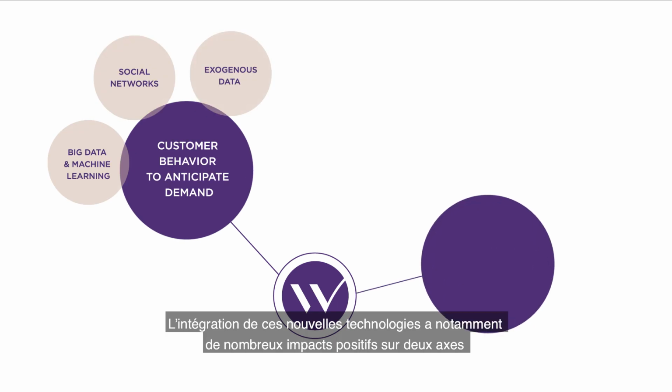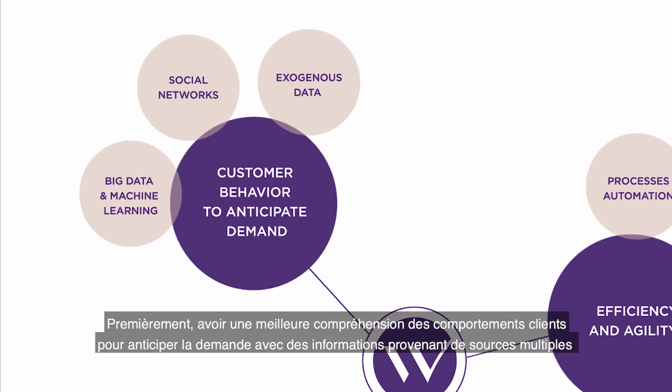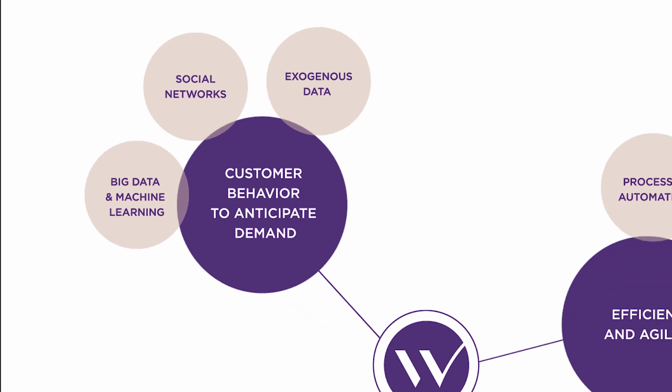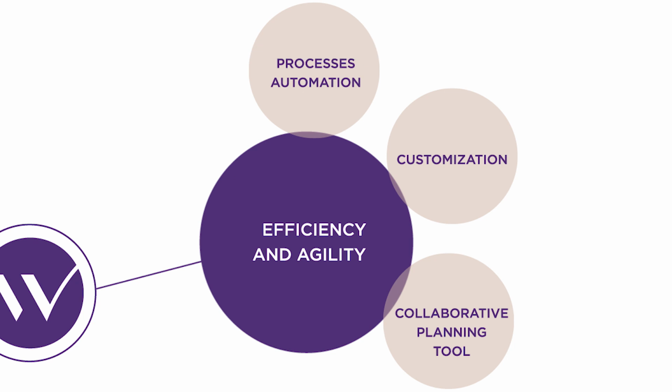Integrating new technologies has many positive impacts, mainly on 2 axes. First, have a better understanding of customers' behavior to anticipate demand with information coming from multiple sources: stores, websites, social network. Second, be efficient and agile in decision-making at a time when decision cycles are shorter and shorter.